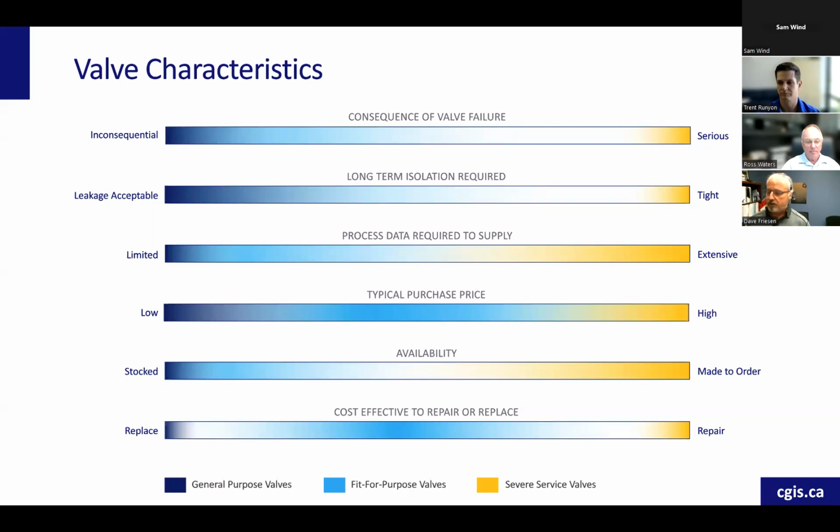So you'll note that all of these bars transfer from dark blue on the left, which is your general purpose valves, into fit for purpose in that sky blue, and then on the far right, the gold or yellow, severe service. So one of the things we look at is the consequence of valve failure. The reality is, if you've got a valve that fails in an application and there's no real concern for loss of equipment or perhaps safety, then can it really be considered severe service? And the answer is probably no. So we look at the consequence of the failure: is long-term isolation required, or is some leakage acceptable, or does it absolutely have to be drop tight?